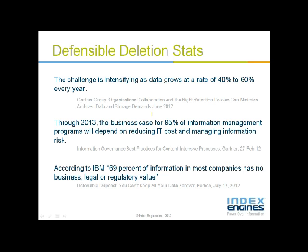The next stat is again from Gartner, talking about how through 2013, 95% of information management programs will depend on reducing IT costs and managing information risk. A lot of the goal of records managers and information management has been around managing risk, securing data that needs to be secure and controlled, and also managing compliance. But the IT role of managing costs, which is definitely top of everybody's mind, especially in this economy, is going to be folded into the mix. So managing cost is one of the key advantages of defensible deletion, but defensible deletion is also a process to manage risk. So it folds into both areas, and we're seeing a lot of interest in defensible deletion from information management professionals.